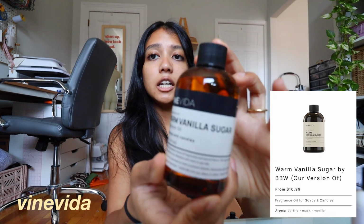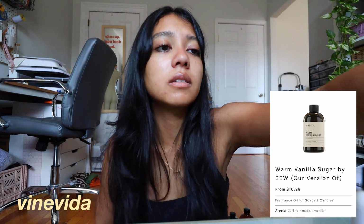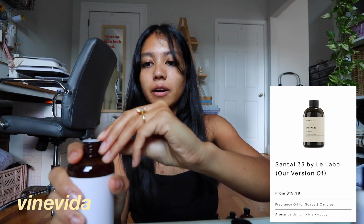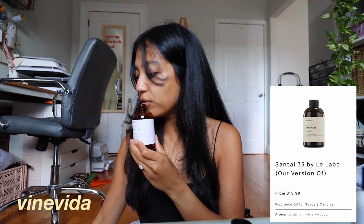Okay, warm vanilla sugar. I can't smell this one at all. Giving it a second chance. Our version of Santal 33. Someone tell me how to say that, please. This is the dupe for the popular perfume from Le Labo, maybe? And it smells so freaking good.